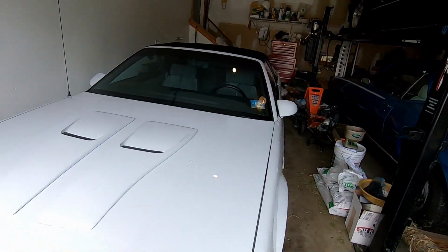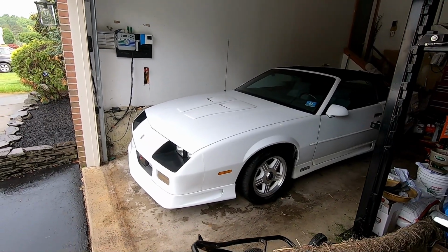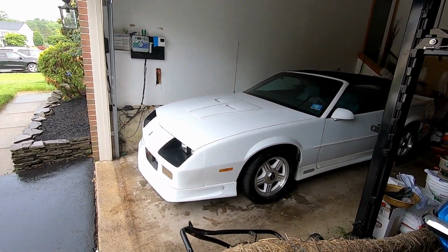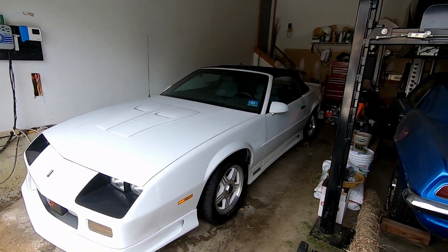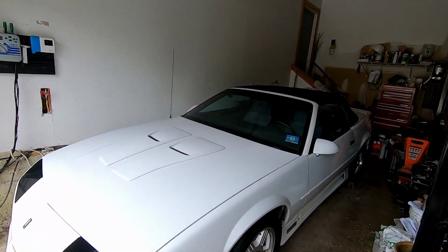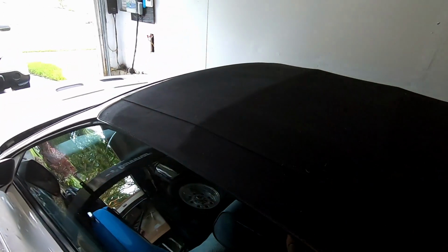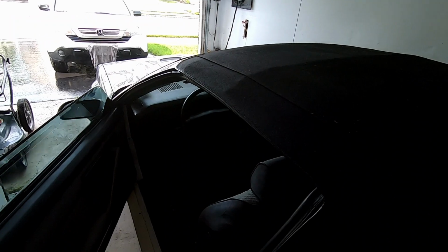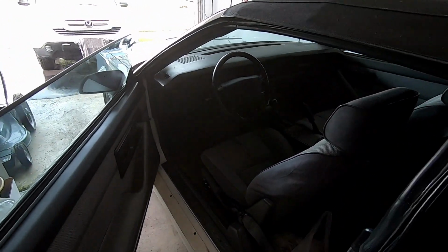It cleans up nicely. I'm pretty embarrassed that it got that bad, but it's from keeping up on my yard work here, with the lawnmowers and everything blowing in there. I've got a car cover for it, but I need to wash it and get it on. Now's probably the time to do it. Let's take a look at the inside real quick. I just noticed the driver's side window is a little slow going down. It's really hard to see in there, but we've got a 5-speed.